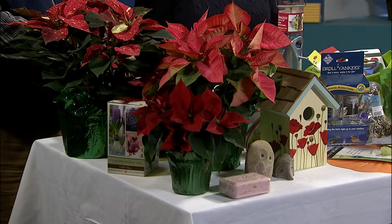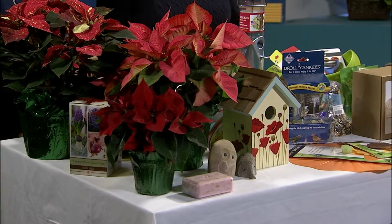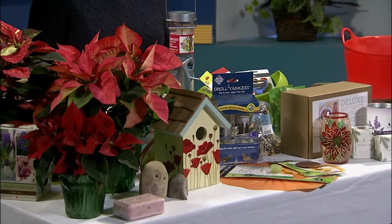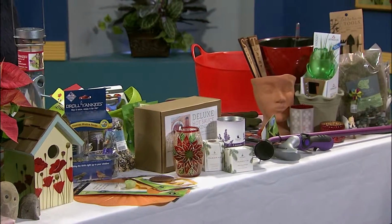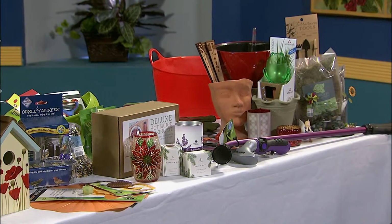Today in Across the Fence, the gift of gardening. Whether you're a beginner or pro, or you just enjoy the fruits of the garden or gardening, our experts will share some of their favorite plants and show us some of the newest tools and products.